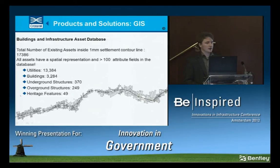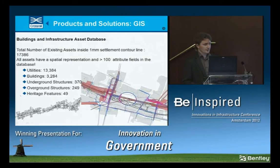This example here is the C122 contract, which was a bored tunnel design contract. And what they did was they went out and collected all of the assets that were within a 1 millimetre settlement contour. And there's about 18,000 assets, which you can see a breakdown of here. It included utilities, buildings, structures, and other subsurface features. And you can see the detail that's actually being created. And this was seamlessly integrated into Crossrail Maps without any need for any data transformations of any kind.